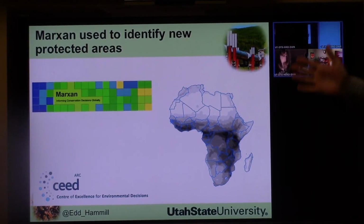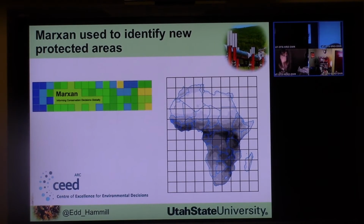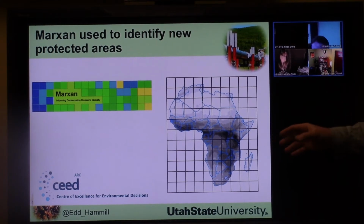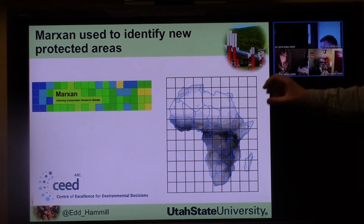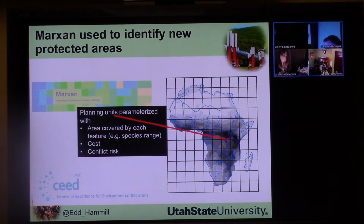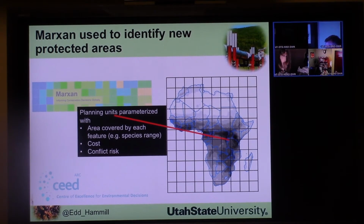All it does is you take your area that you're interested in, and MarkSan then just throws a grid cell over the entire region. This is a cartoon. In reality, there were 336,000 different planning units, as we call them, and each one was 10 by 10 square kilometres. Each one of those planning units, you then assign it data based on the area of that planning unit covered by every conservation feature, the cost of purchasing and managing that planning unit, and then in my case, the conflict risk as well.